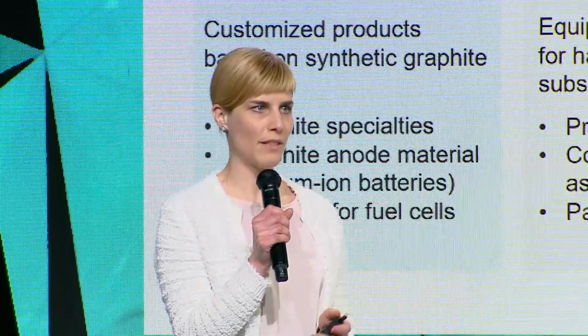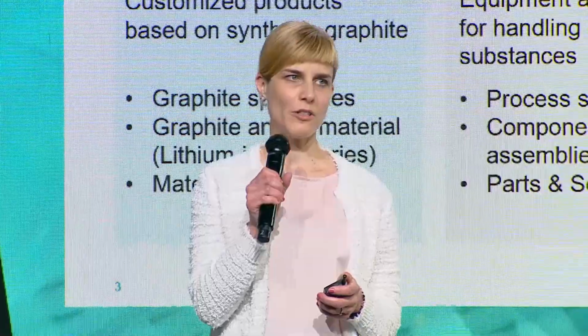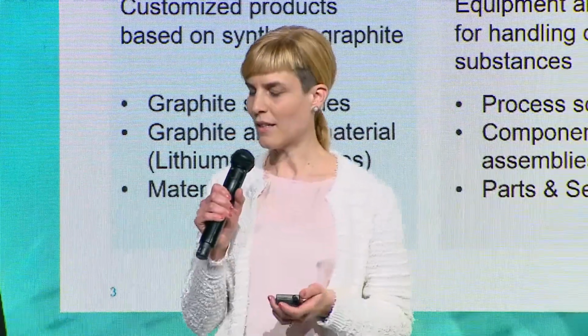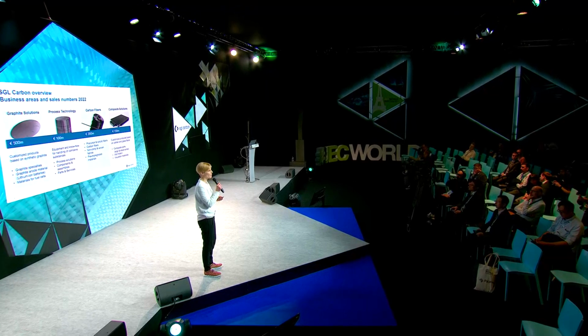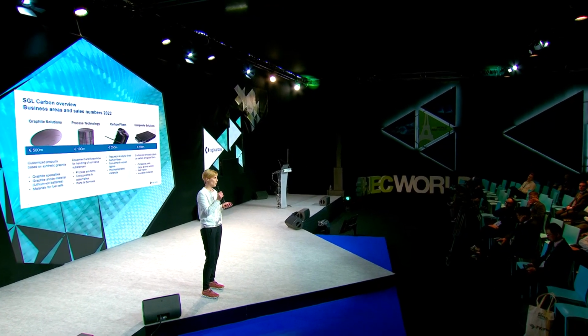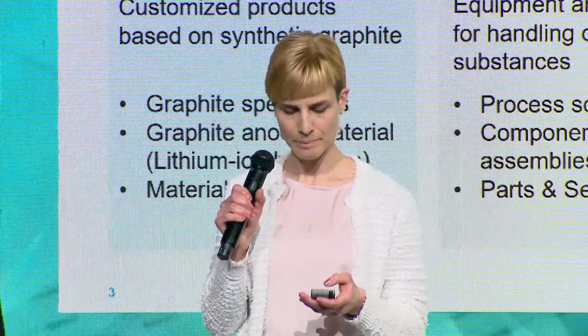One is the business unit Carbon Fibers, and we focus on continuous tow carbon fibers, intermediate products, textiles, and pre-pregs. And the 4th business unit is Composite Solutions, and they provide products which are made out of carbon fibers or glass fibers.